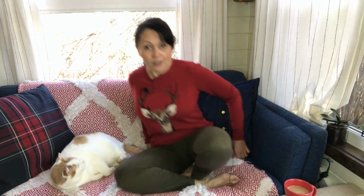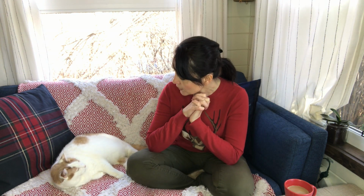The first thing I want to talk about is where I'm sitting right now, my little sofa. This is my little Sophie and this is my little sofa.